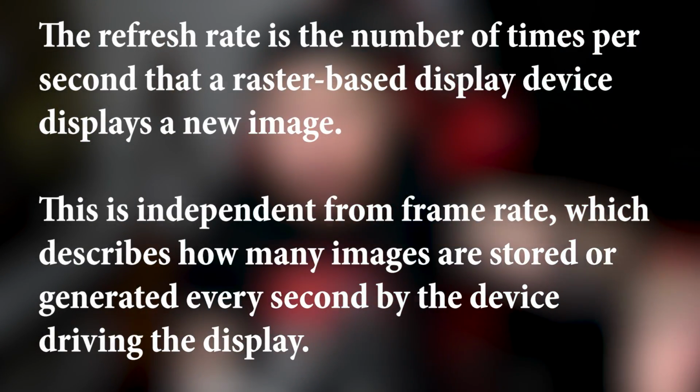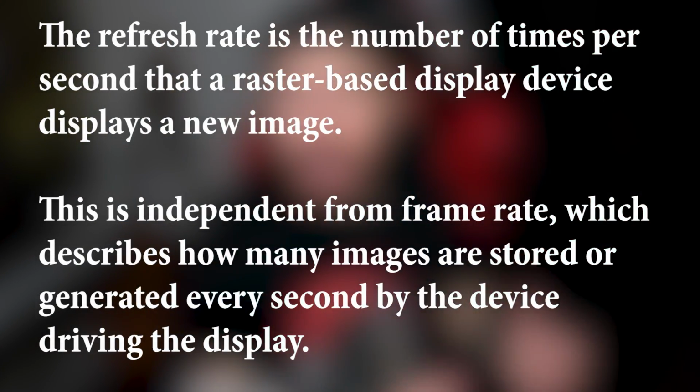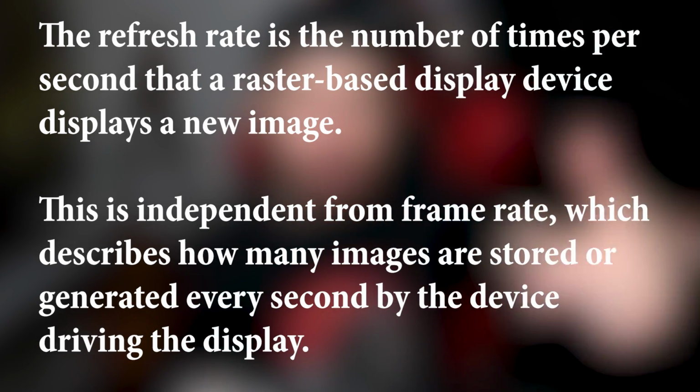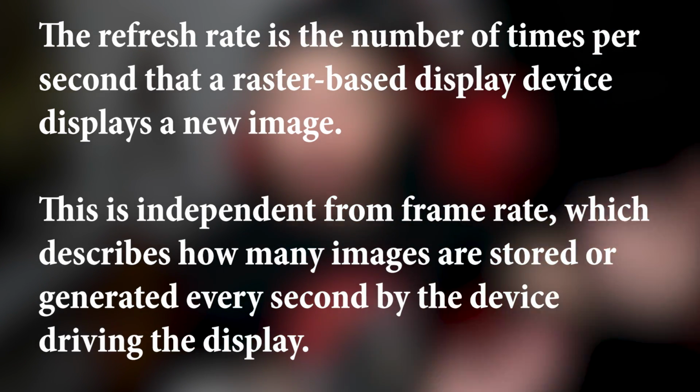Then we have refresh rate. Refresh rate is normally measured in hertz. For example, my gaming monitor that I have right now is 144 hertz. Normally, what that means is how fast the monitor or display can refresh the picture.